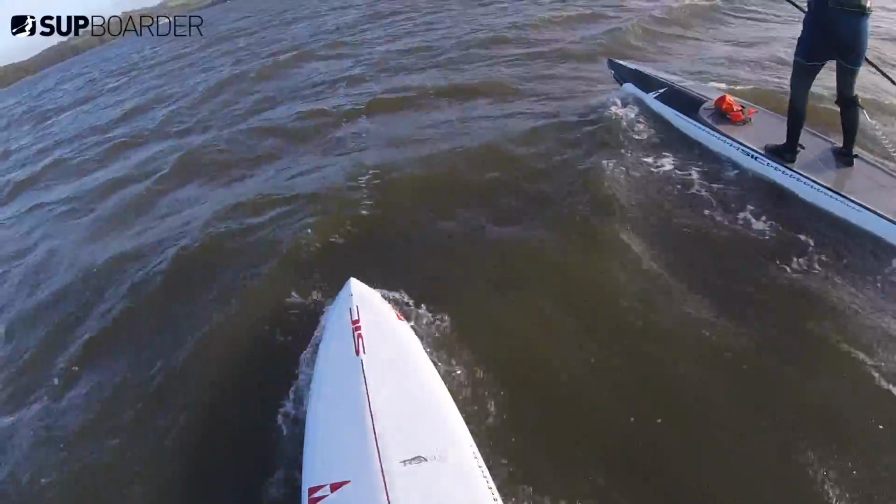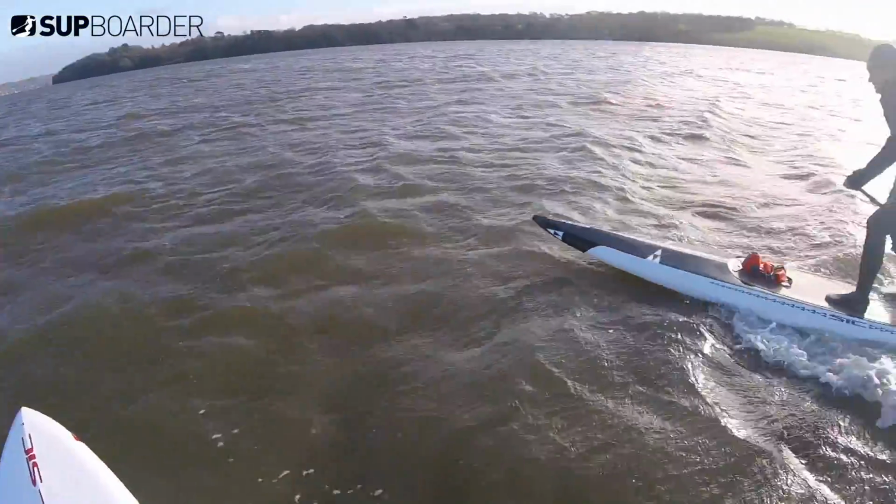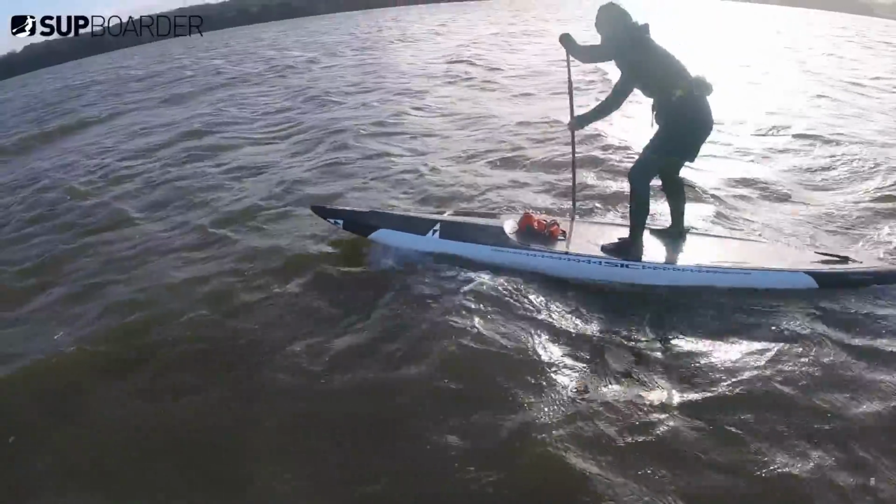There you can see the nose on the RS there, really just holding it, and the Bullet, the nose sticks up a lot higher, so it's a lot more of a drier board, the Bullet, than the RS would be.